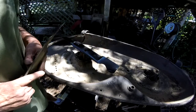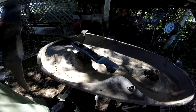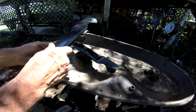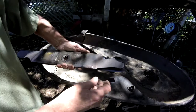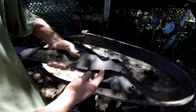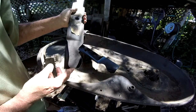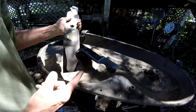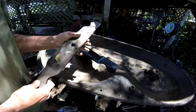Well, there's one. Let me get these installed and let's look at the other one. I think the other one's worse. About the same. See, and then the ends will wear off. And when you cut down a pretty thick stretch, it will leave a gap about that big that you've got to go back and get.